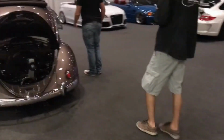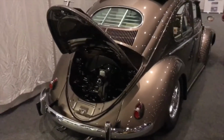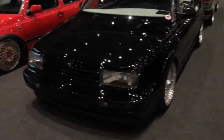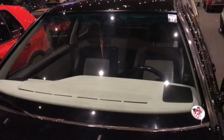Mark 1 Jetta Coupe. Absolutely spotless oval window bug. Mark 3 Golf, which is a theme because there's a ton of them. S5 Golf, the Bento front end, fully trimmed, dashboard, everything.